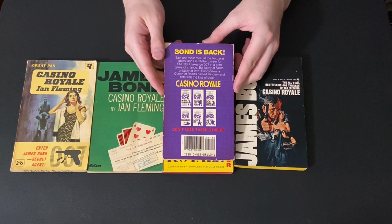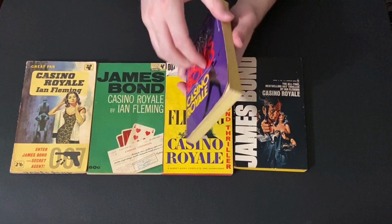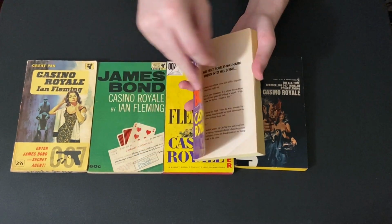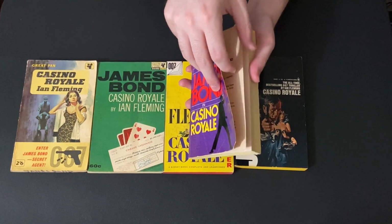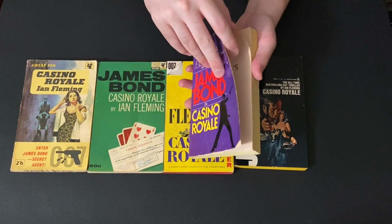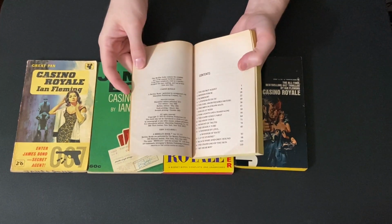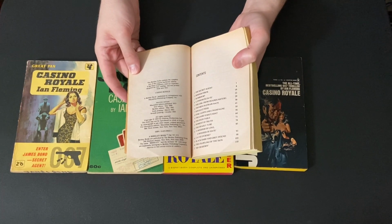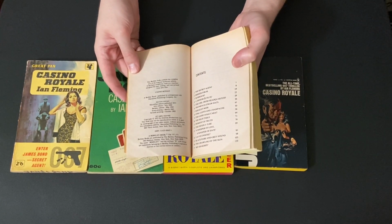And then the rear has ads for six other Bond novels. But what I do really like about these is, this is in a much easier to read style font. And so it's exactly the same in style as the Gardner paperbacks. So this is a 7th edition of this Berkeley printing. So this is dated 1985.